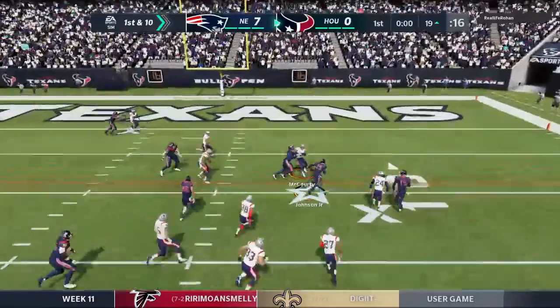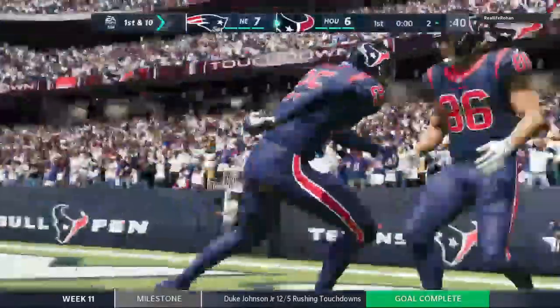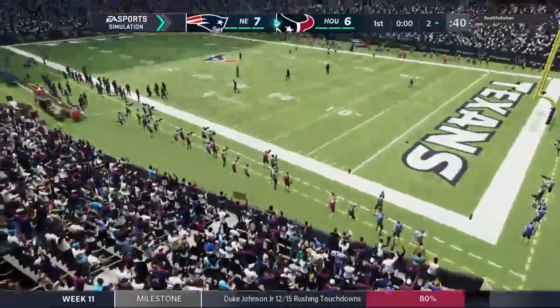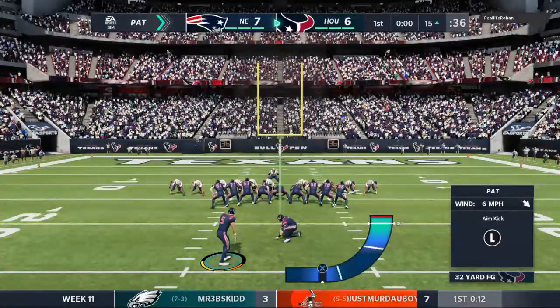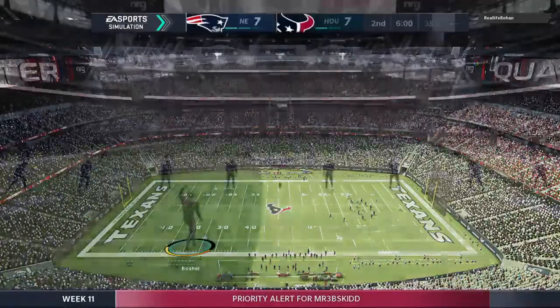Watson a give. This is Johnson. And he's in. Touchdown, Houston. Duke Johnson with touchdown number 12 on the year. And the Texans are an extra point away from tying this football game. Aldrich Rosas on for the extra point. It's up and good. So these teams match touchdowns here in the first quarter, and we're tied 7-7.